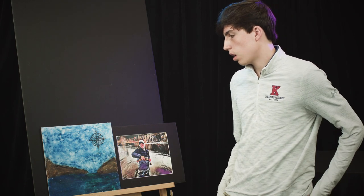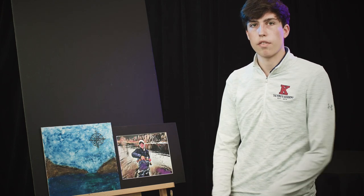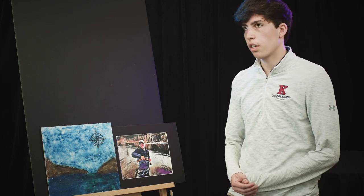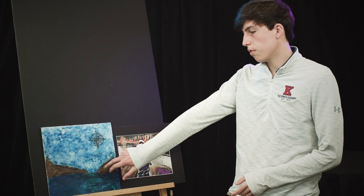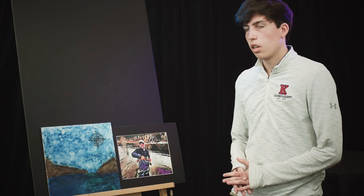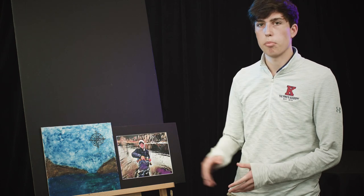I used kind of a light blue oil stick and rubbed it in over here to create kind of a sky color. And then I scratched that over to make it look like wind almost. And then this is the street itself, just kind of brownish colors. And I finished it off with superimposing an image of a compass.